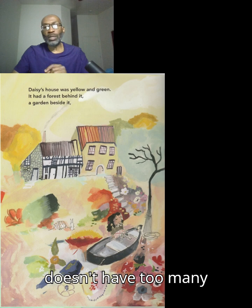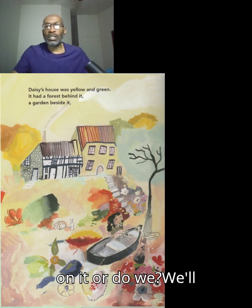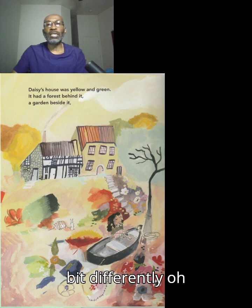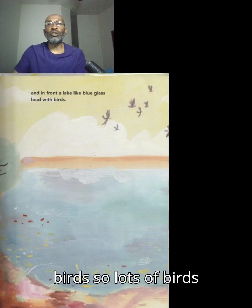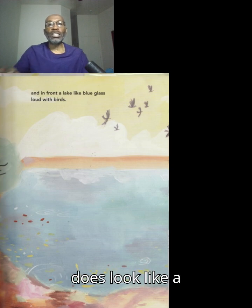And the tree doesn't have too many leaves on it, so it must be maybe during the fall, something like that, because I don't see any leaves on it. Or do we? We'll have to take a different angle, and maybe just the way it's designed, maybe it's painted a little bit differently. Oh, very cool. I like these pictures. And in front, a lake like blue glass, loud with birds. So lots of birds, making their noises as they're flying across the water. You see the water there? Looks like little blue glass, doesn't it? Very cool. Once again, looks like those watercolors.